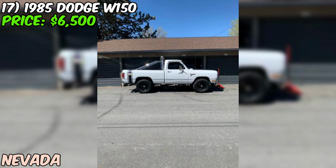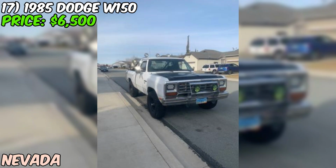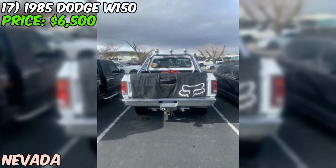The sellers added some seriously practical upgrades. Fox 2.0 shocks are quality pieces that'll improve both on and off-road handling. And those BFG tires are always a solid choice for a 4x4. The aluminum radiator is a smart upgrade for better cooling, and the LED headlights bring some modern visibility to the package.